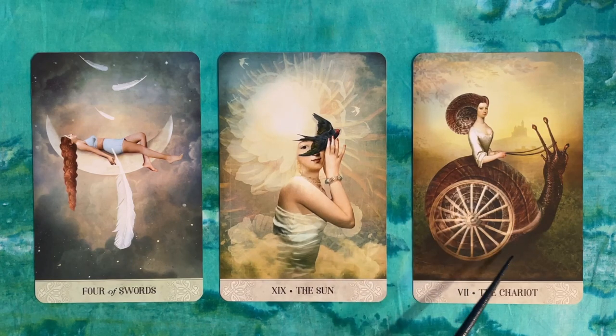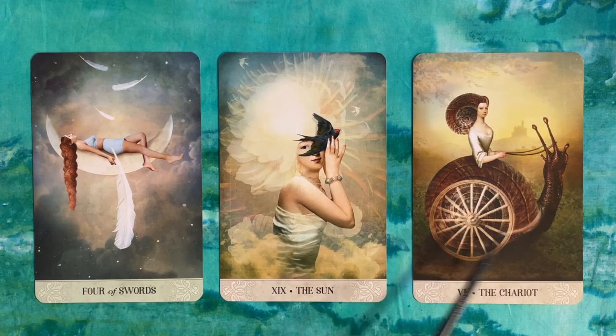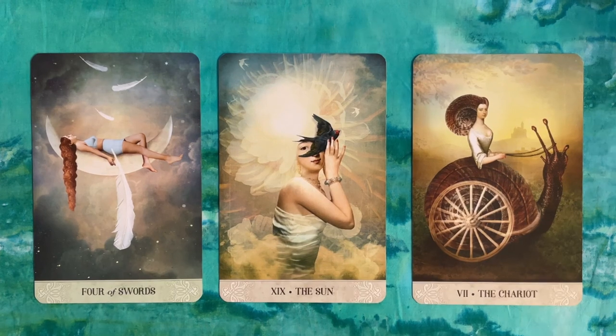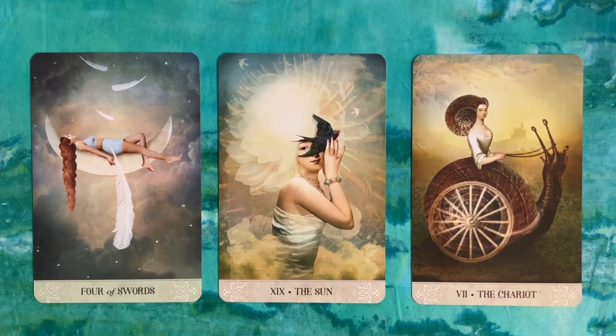This Chariot card in particular obviously suggests that this isn't going to be a fast-moving situation, but it could be steady. It could be something that pushes them down to the next step and that they continue on from there. So, again, a pretty positive reading with an emphasis on the center card and on revealing their full personalities and potential to each other.